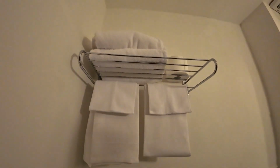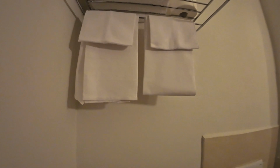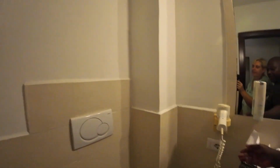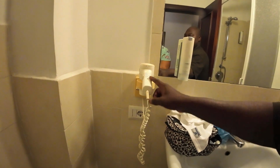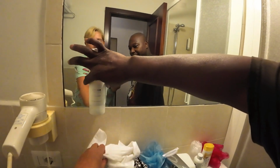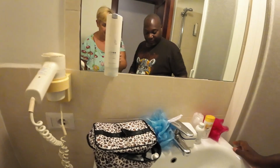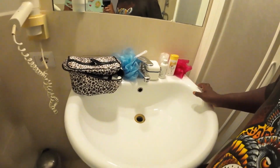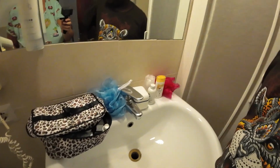They'll give you some towels. Those, I think, are hand and face towels, but they're kind of weird. You have a European plug in the bathroom, although they do give you a hair dryer. Squeezable soap. Actually, a really large size sink.